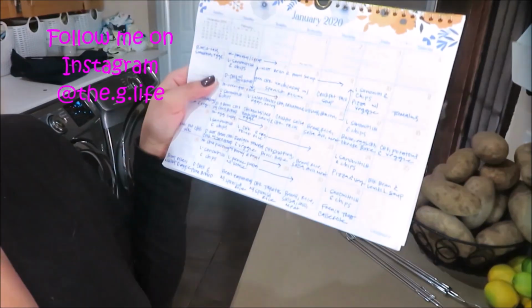I meal plan for the next 6 weeks or so. I meal plan breakfast, lunch, and dinner. I have everything on my little calendar right here up till mid-February. And anyways, I need to meal plan for the rest of our week. Let me show you guys really quick what I have planned.